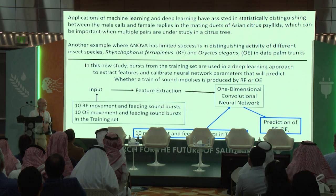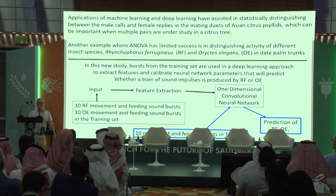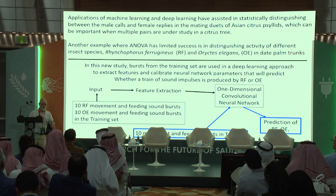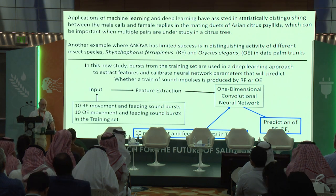but the application I was thinking of for Saudi Arabian palm orchards is that there are the red palm weevils and also other insects that you have in the orchards. And one that I ran across on a trip to Saudi Arabia in 2014 was Arictus elegans. And I was able, by looking at standard methods of working with the signals, to distinguish between the timing of the red palm weevil activities and the timing of the Arictus elegans activities. It's not as important as a pest, but it's still of interest to persons in the orchards.